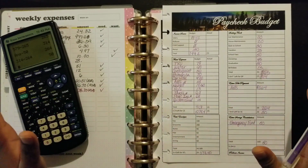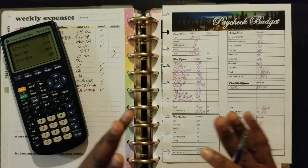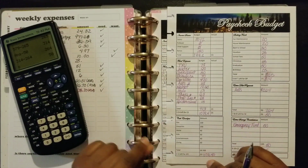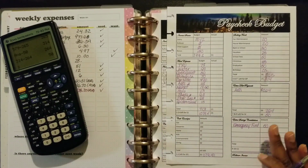So here we are. That's pretty much it for the actual budget. The next thing that we're going to do is work through our cash envelopes and see exactly what we need to pull out of the bank. So give me just a second. I'm going to grab that worksheet and we'll work through that.